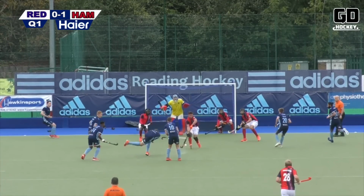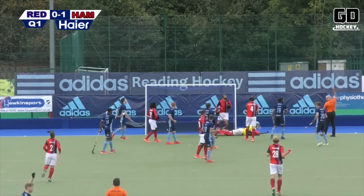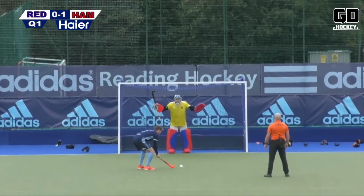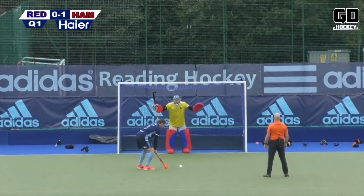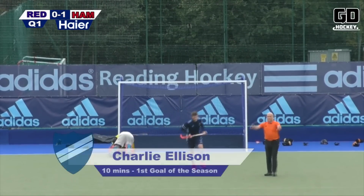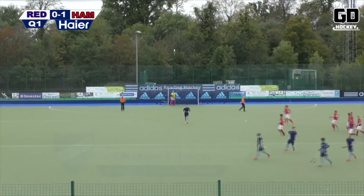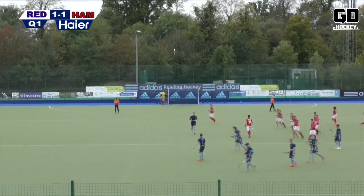Ellison and Gittins at the top. It's Ellison. It's saved on the line, but with the foot of the defender. Charlie Ellison converts the penalty stroke firmly into the bottom corner, and it's 1-all at Sonning Lane.